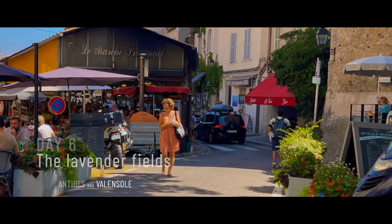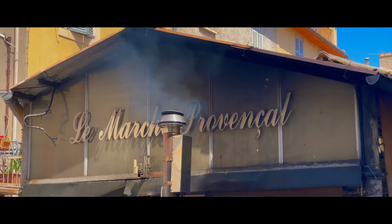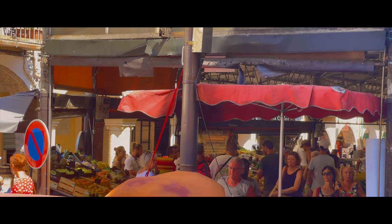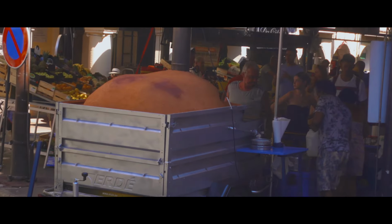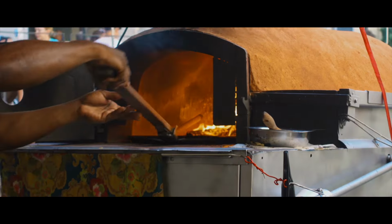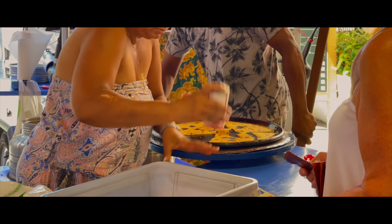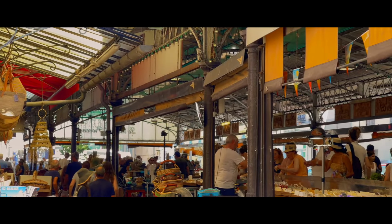The entrance of the market welcomes us with the smell of freshly prepared famous socca niçoise. Socca that we will not resist. It's a speciality of Nice made of chickpea flour and olive oil, cooked and grilled in a wood-fired oven. This market carries all the authenticity of the south of France with its flavors and colors, its accents and its good mood.